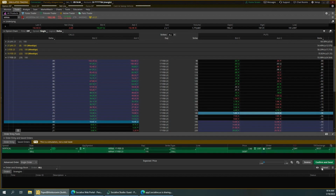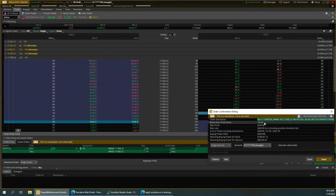Let's take a look at the numbers here. I'm going to click on confirm and send. And here is our break even. I always like to look at that first. So 192.60 is where the break even is. The stock is at 192.87. So if it pulls back, I like it when the break even is below the stock price. So I've got a nice break even. This is our profit, and then here is the max loss. 240 is the most we can make on the trade.